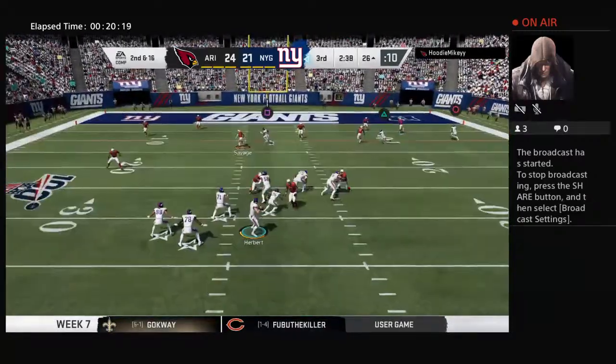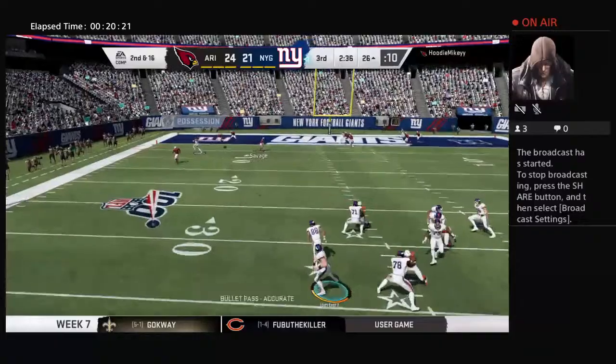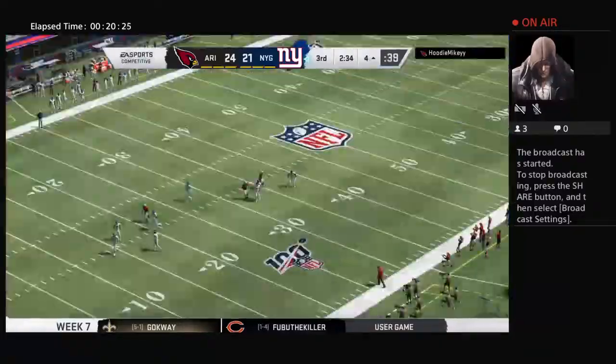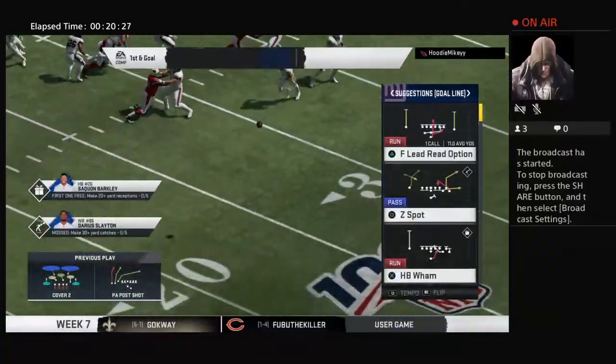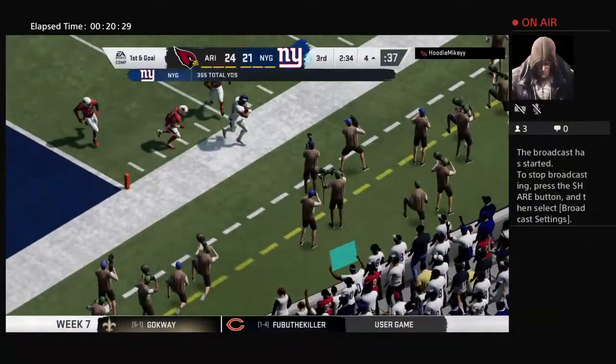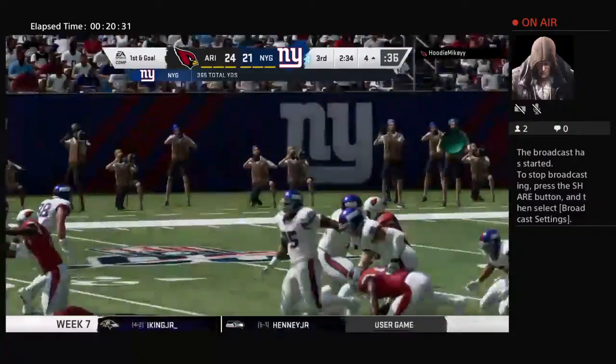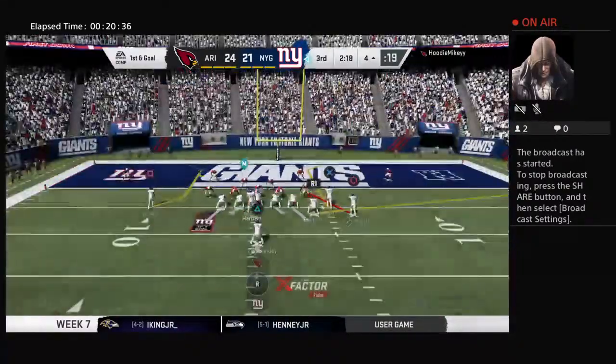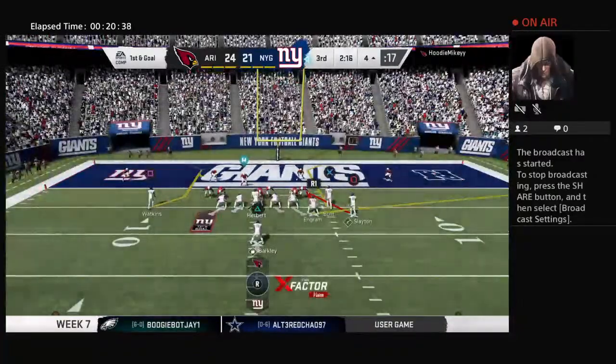Off the play fake. Herbert. Catch made by Slayton. And he's down inside the 5 at the 4 before he's out of bounds. A well-executed 22-yard gain. Giants, first and goal at the 4-yard line.